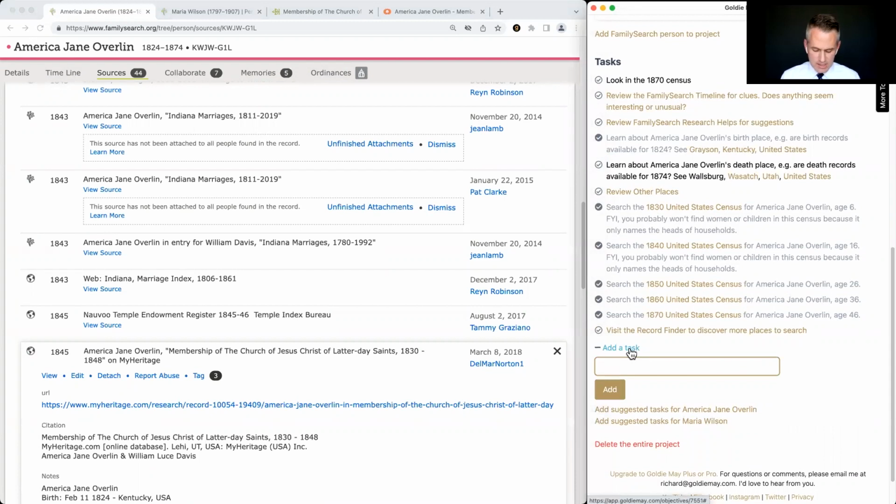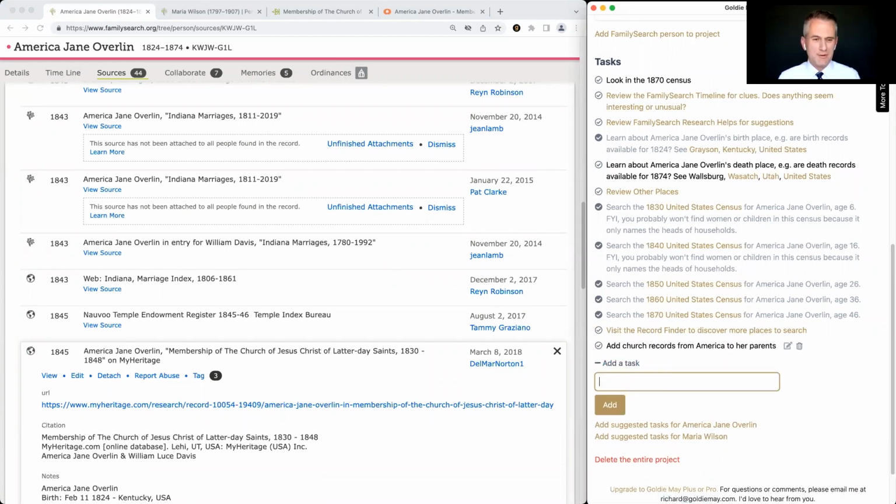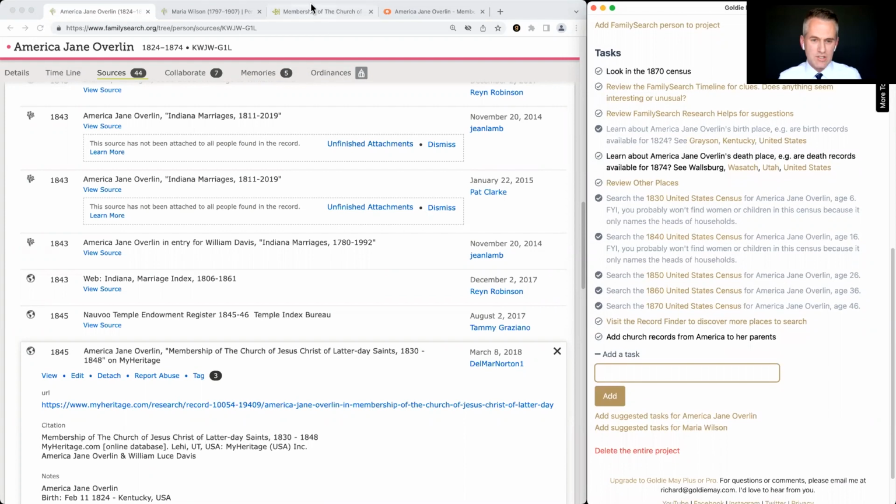So I'll make a task to add church records from America to her parents. We wanted to make it clear on the profiles of the parents why they exist or where those names came from, so we could attach those sources to those profiles as well.